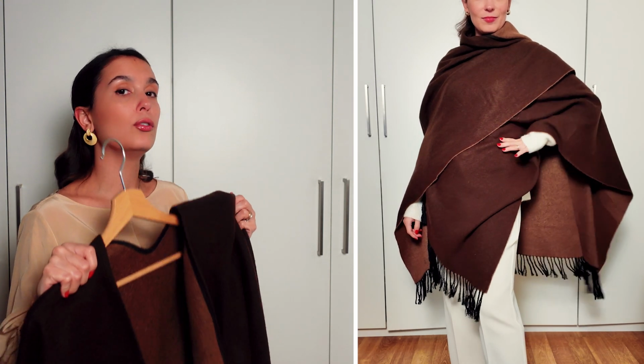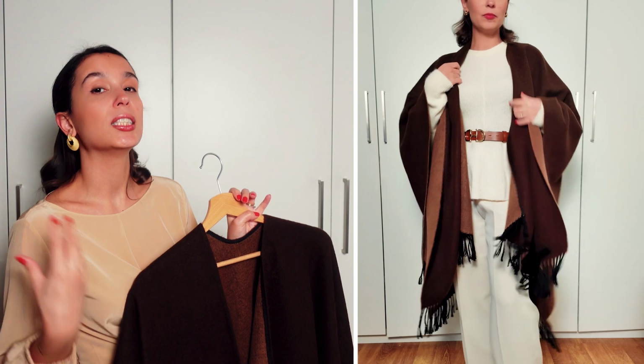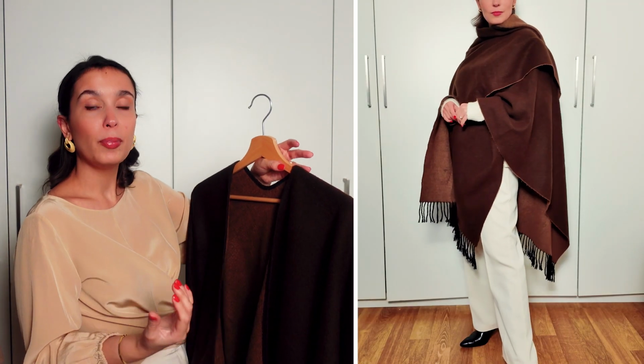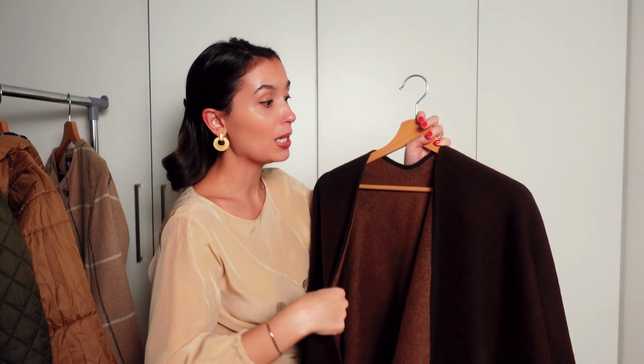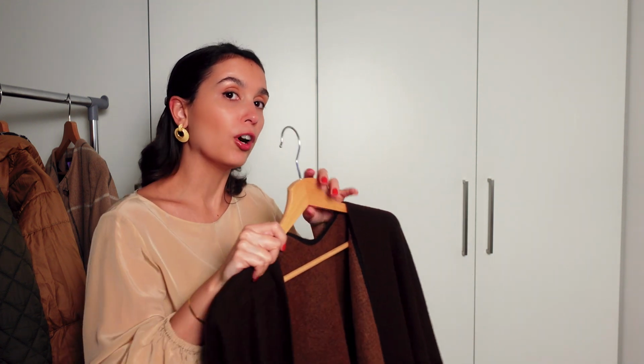If you're going to the theater, if you're going out to dinner, maybe you're not going to be in contact with the coat that much, but you just want to cover up a little bit, something to keep you cozy, keep you warm. It's like wearing a little blanket. You can jazz it up, maybe adding a little brooch. You can throw on a scarf underneath for a little bit of color, a little bit of vivacity, brightness. It's an absolute must. If you want to look like a lady who lunches, get yourself a poncho.